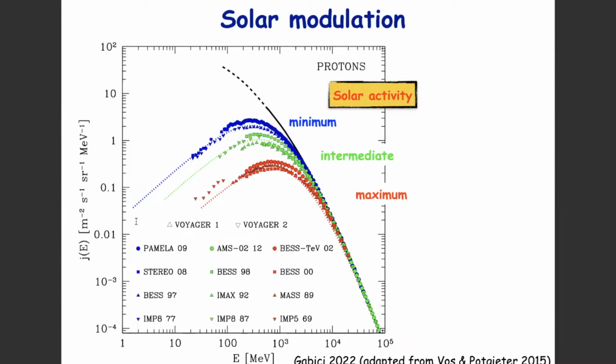If we go to low energy cosmic rays, it is even more difficult, because this is the spectrum of cosmic rays as a function of energy measured by different instruments. And you see each color corresponds to a different period of time. You see that the cosmic rays at high energy don't change. At low energy, it changes. And it correlates, it has a cycle of 11 years, so it's the sun here.